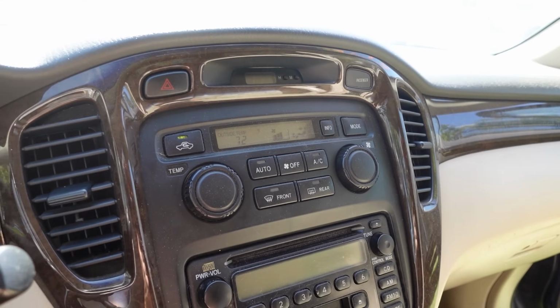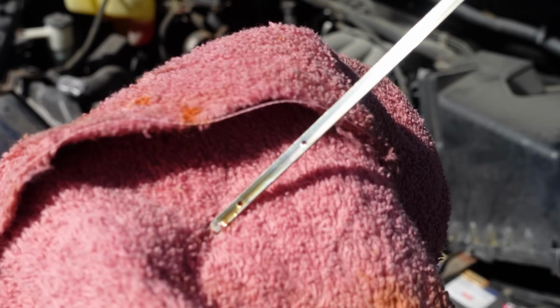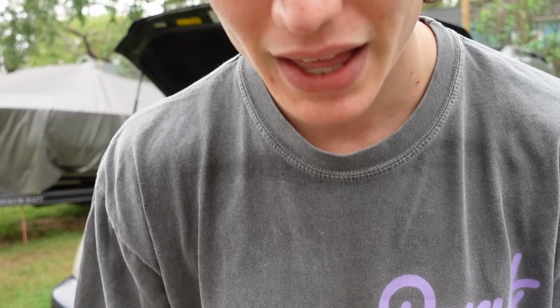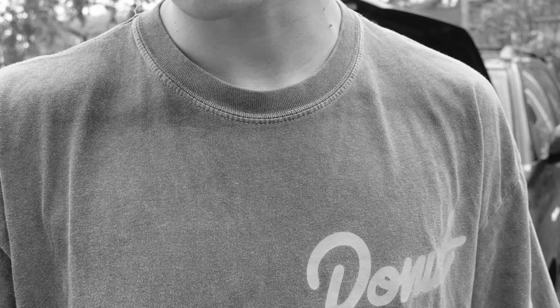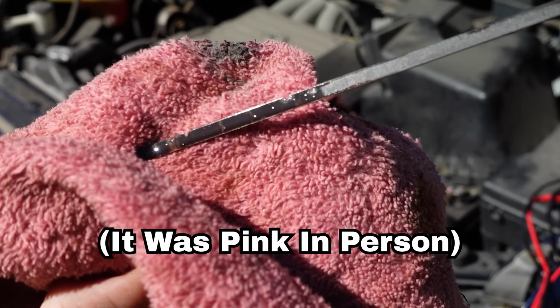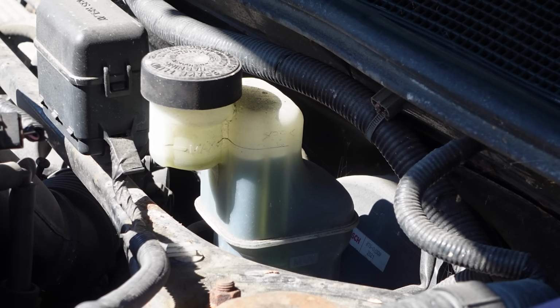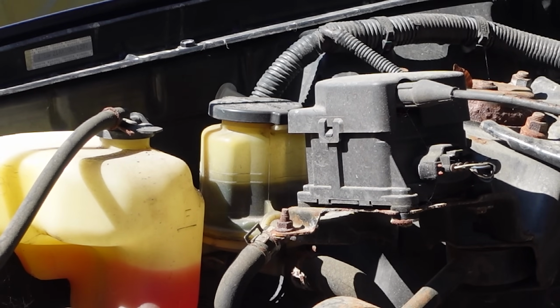Well, while we wait for the heat to work, let's go see if there's anything strange with the engine. The oil looked like it was just changed with no froth coming from the cap. I haven't been able to say that in fucking 20 tries. Changed with no froth from the cap. The transmission fluid seemed good with no discoloration or burning smells. Coolant was good, brake fluid was a little black and could use a refresh. And lastly, the power steering looked very good.